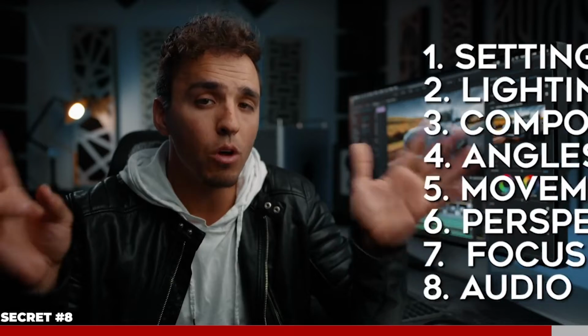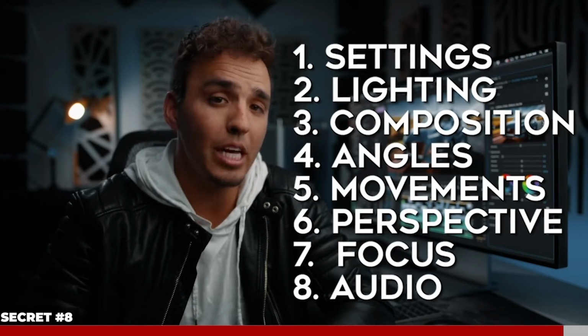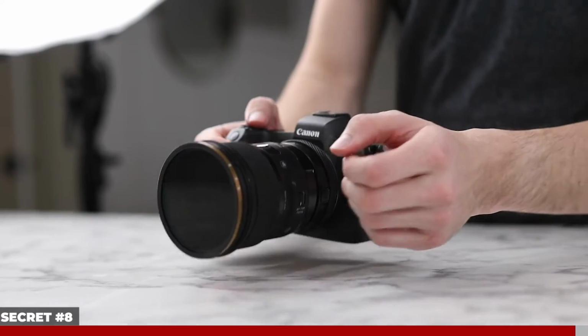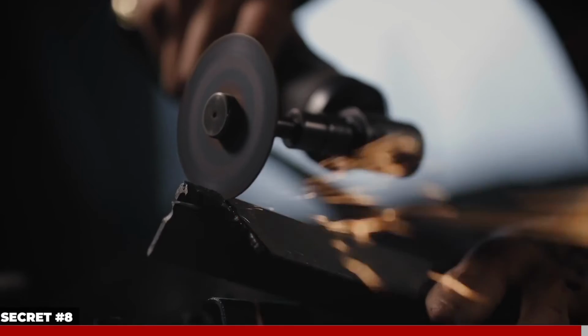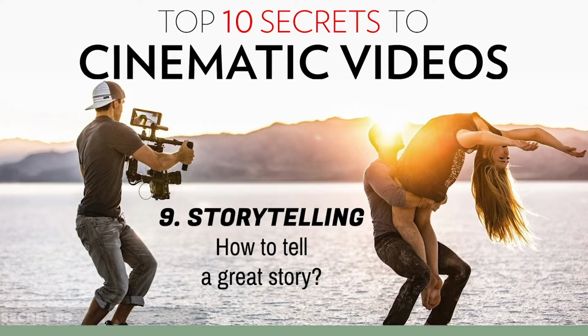Now, let's assume you followed all these first 8 secrets that I've just taught you. You should have some pretty cinematic looking images by now. But there's more to great videos or films than just what the image looks like or sounds like. You also need to know how to tell a story with those beautiful images. So secret number 9 is storytelling.